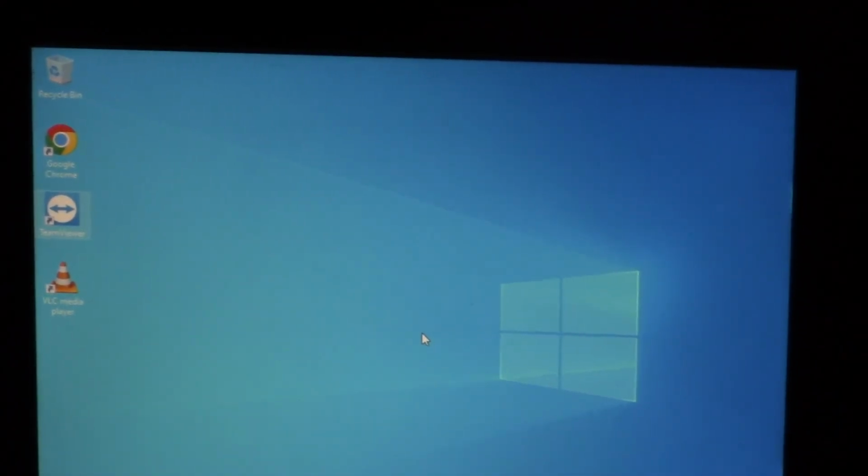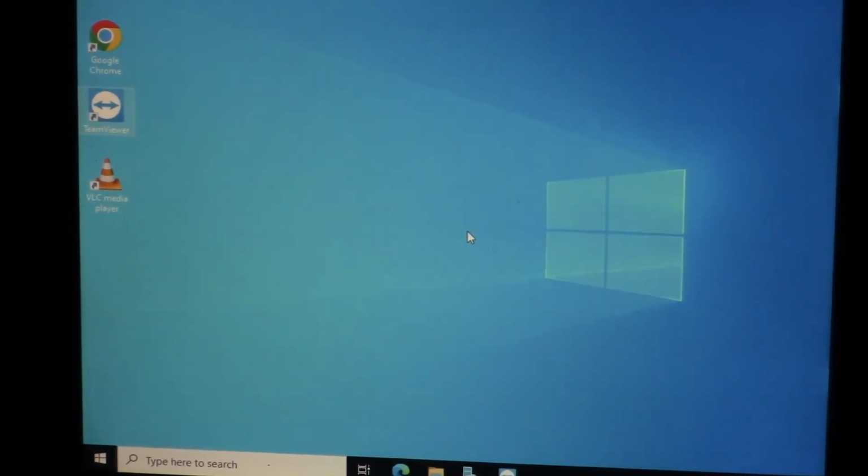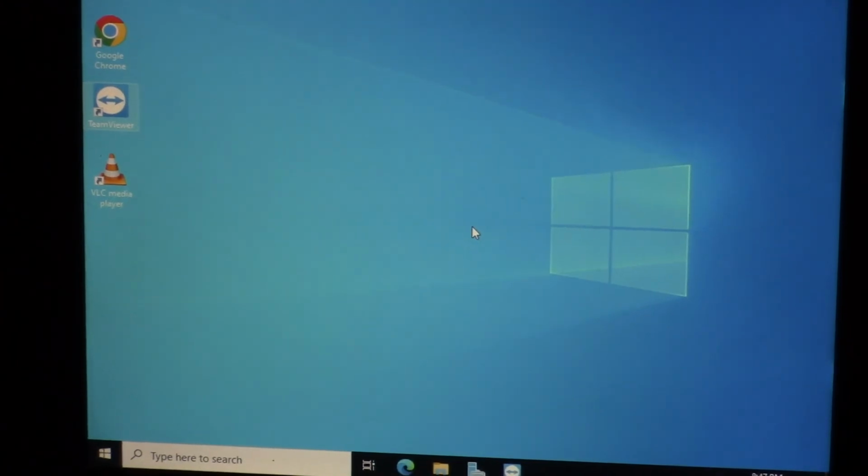Anyways, so there's your basic setup for you. I just got TeamViewer set up. My camera battery's about to die, so I think this is a good stopping point for tonight.